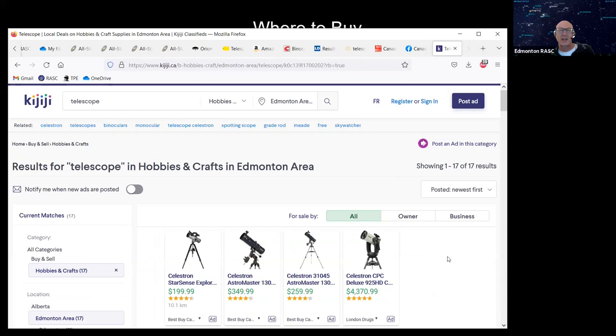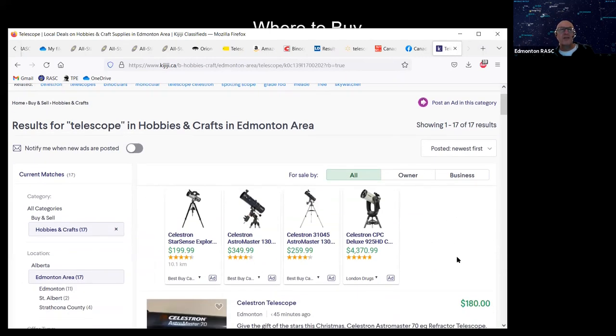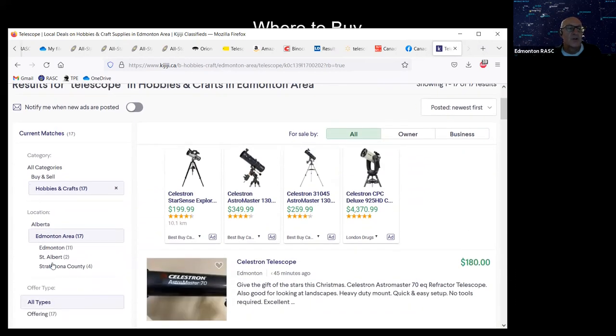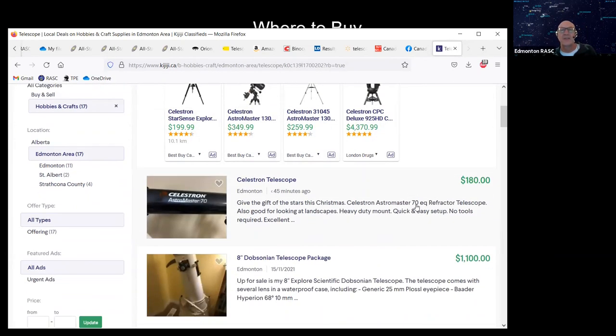Kijiji could be everything. You need to be in the hobbies and crafts area. So I did a search this evening for what's available in the Edmonton area, which includes St. Albert and Strathcona County. So there's some ads. And you always get the featured ads, which you can just skip past and go to the rest.